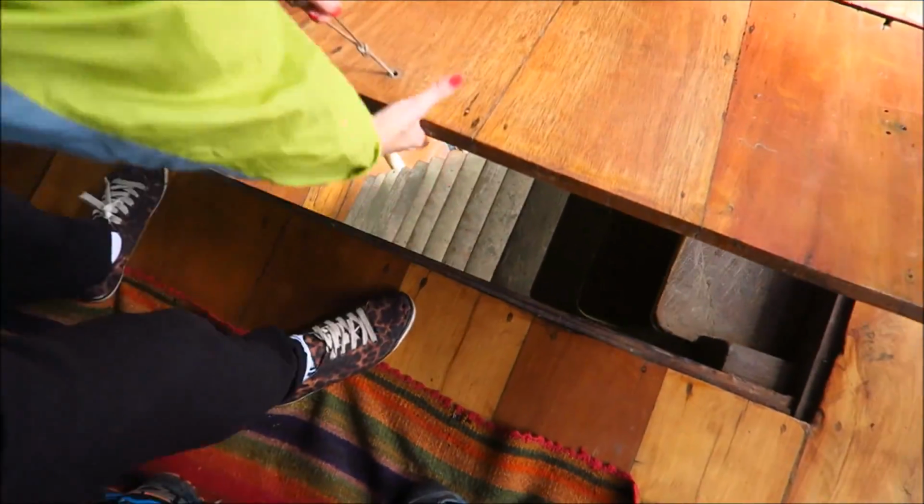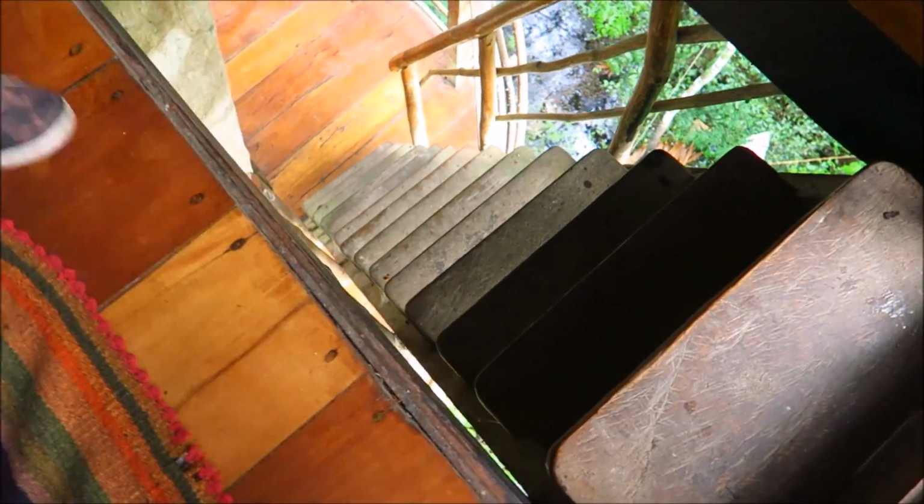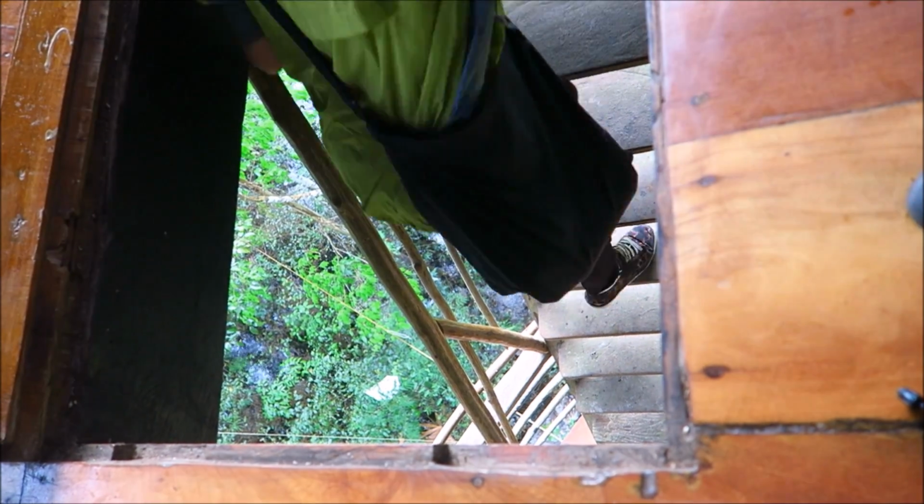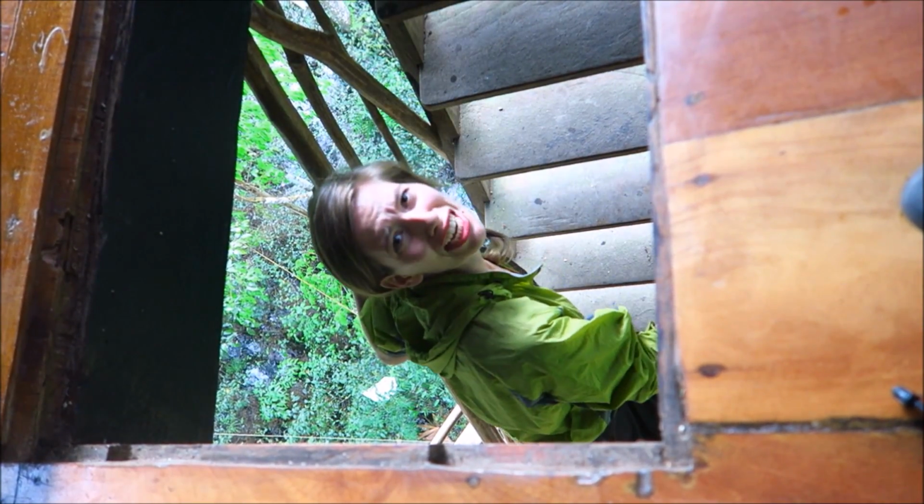Let's open our door. Open the trapdoor. Open sesame. That's heavy. So it is time for our jungle expedition, and we have to cross this bridge to get back to the main area. Right over here. Let's go meet our guide.